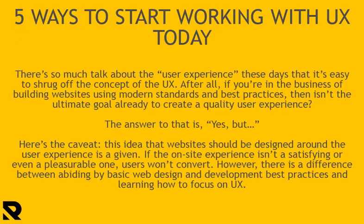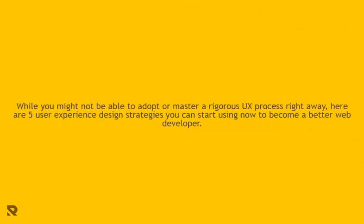The answer to that is yes, but here's the caveat: this idea that websites should be designed around the user experience is a given. If the on-site experience isn't a satisfying or even a pleasurable one, users won't convert. However, there is a difference between abiding by basic web design and development best practices and learning how to focus on UX. While you might not be able to adopt or master a rigorous UX process right away, here are 5 user experience design strategies you can start using now to become a better web developer.